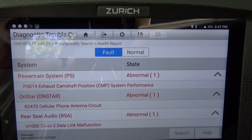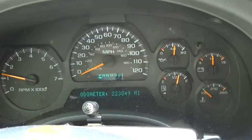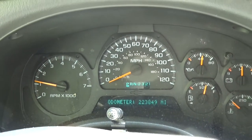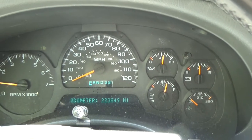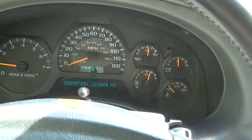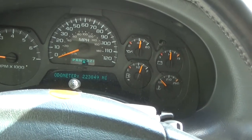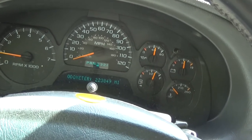Let's get this thing jacked up and check it out. But first, we're going to take it out for a little quick drive and make sure that the emergency brake does or does not work. Something else to note, there is no check engine light on. The check engine bulb check does work. So, that's my jack.